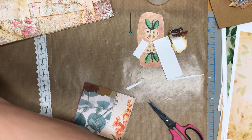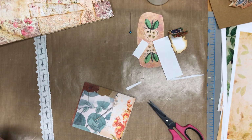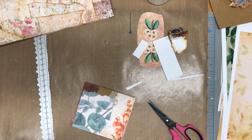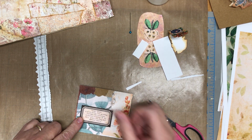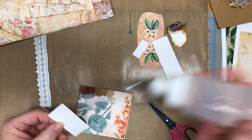My ink is over here. I think I'll put it to this side because it'll be easier there. Get rid of some of the white. So if you do hear some noises, it is the assorted house noises.